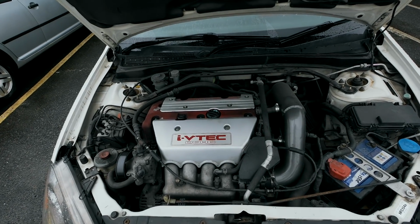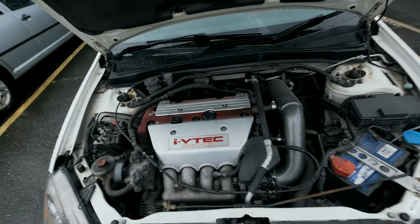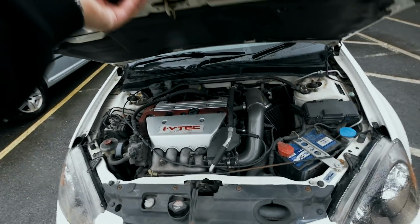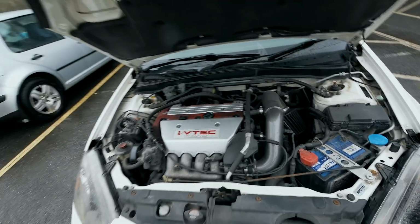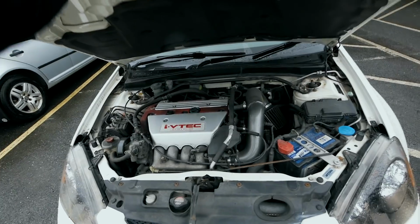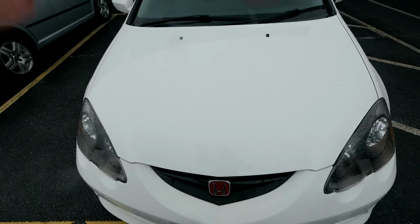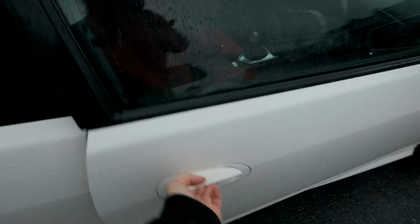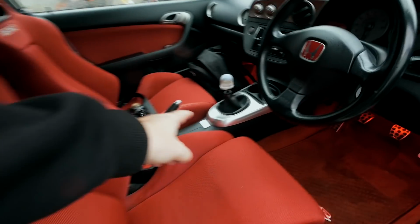There we go, under the bonnet, there she is, the wonderful K20, and we've got an air intake, and it's just to give it a bit of a roar. Don't think it gives you any more performance. They're not very tunable unless you stick a turbo or a supercharger on them, but we all know they're a very good engine. We have actually got the stock airbox in the boot apparently, but yeah, Type R badge there.